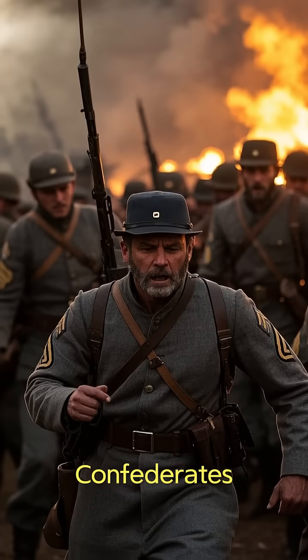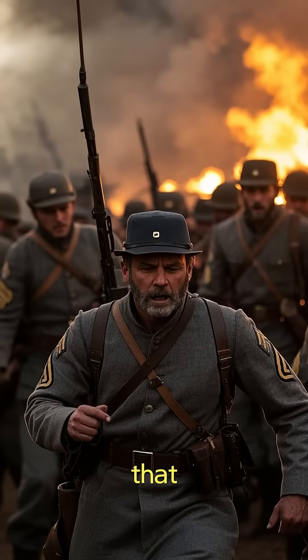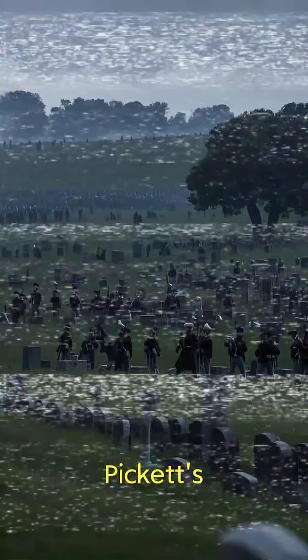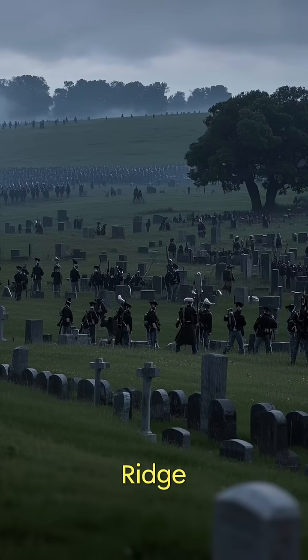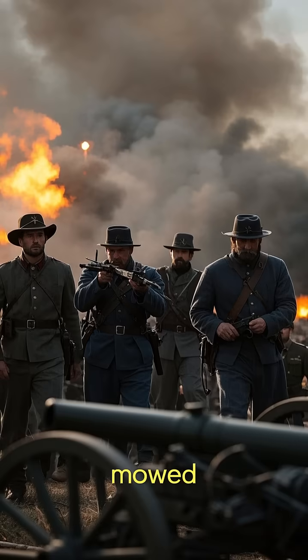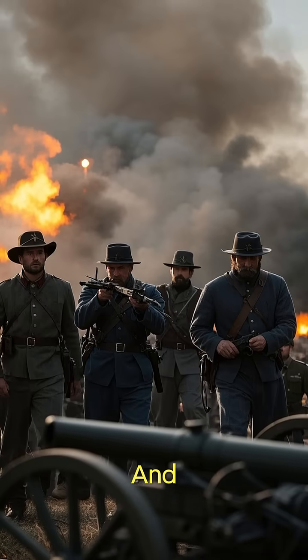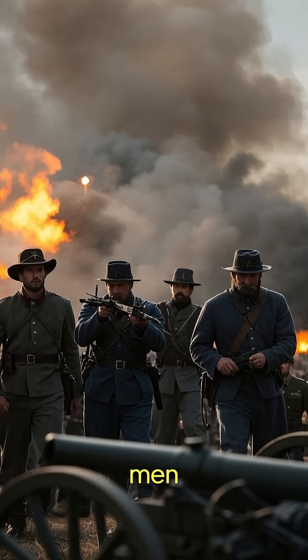It looked like the Confederates were going to win the battle until General George Pickett led a charge that became one of the most famous blunders in military history. Pickett's charge was a frontal assault on the Union Center at Cemetery Ridge, and it was completely ineffective. The Confederate troops were mowed down by the Union artillery and small arms fire, and in the end, the Confederates lost more than half of their men.